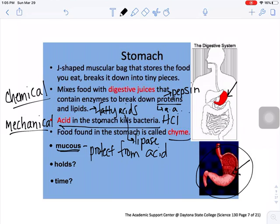By the way, food in the stomach is called chyme at this point. In the mouth, it was called a bolus. Now it's called chyme. The stomach can hold about 1 gallon of food at a time. So think about a gallon jug. That's about how much your stomach can hold, and that can change depending on different scenarios. But again, we have these sphincters that basically prevent too much food from getting in there, and then once it's digested, to move it down into the small intestine.